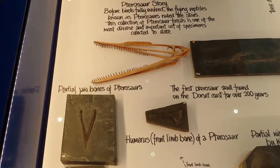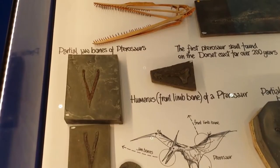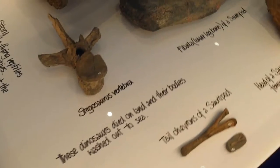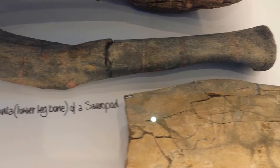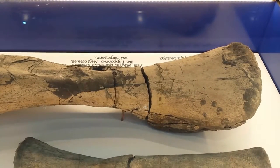All kinds of pterosaurs. Humerus, antler joint, sacrum, virtual wing, vertebra and other bones. Are they related also to the flying reptile? They look huge.